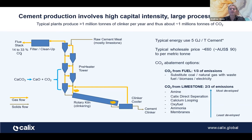A fairly efficient plant utilises about 5 gigajoules of energy per tonne of cement produced. Cement in Europe has a typical wholesale price of about 60 euros a tonne. So as Peter mentioned, to put that number into context, the present ETS price in Europe for CO2 is approximately 60 euros a tonne. So an unabated tonne of cement would need to double in price to cover the CO2 cost today if all the free carbon credits are withdrawn from the cement industry. And the rolling back of those carbon credits has started. I think it should be running at about 2% a year if it stays with the current plan.